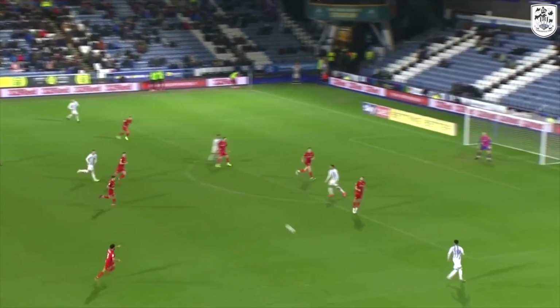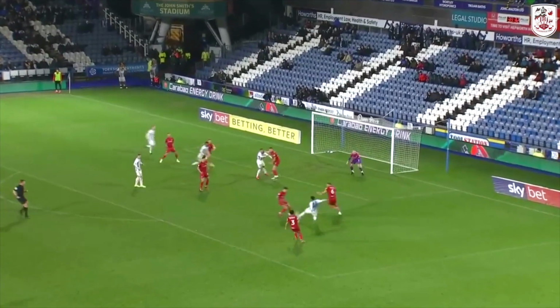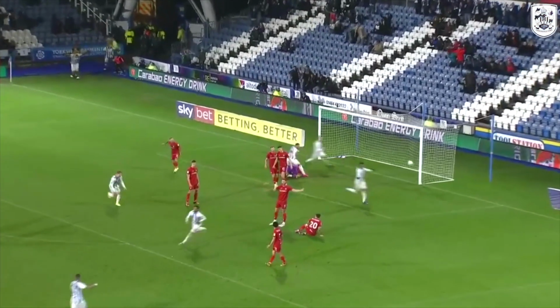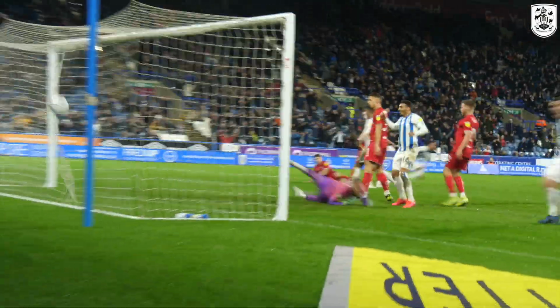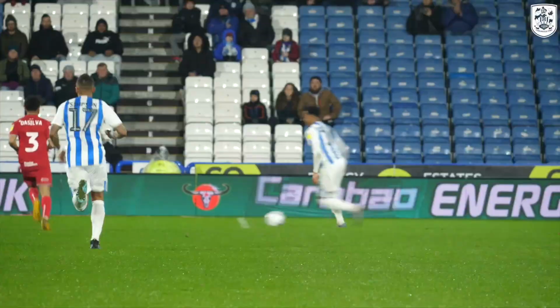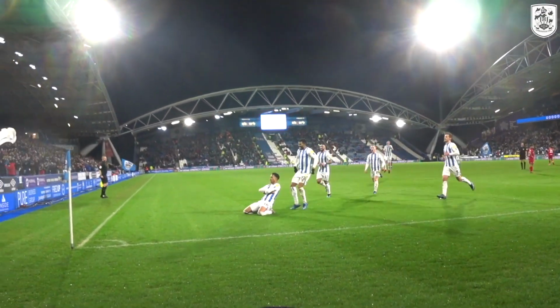Smith Rowe comes back in field. Beautiful pass across the park to pick out his mate Chris Willock. Willock attacks the box. Left-footed shot. Wonderful goal, Chris Willock. What a strike from the young boy. Willock scores his first home goal for Huddersfield Town. It's an absolute beauty against a rattled Bristol City. Town 1, Bristol City 0.